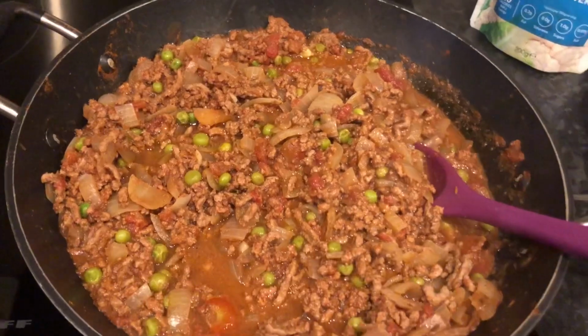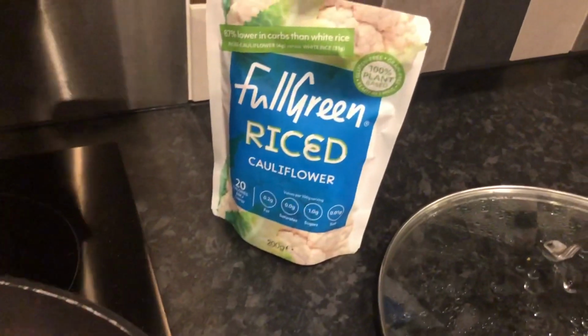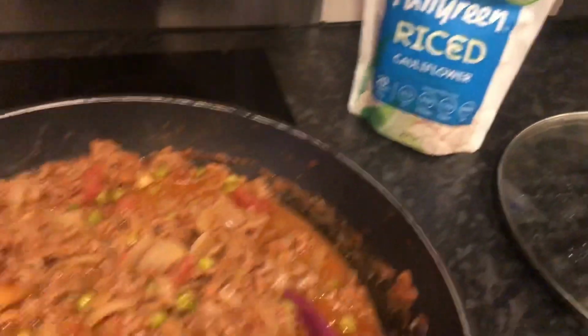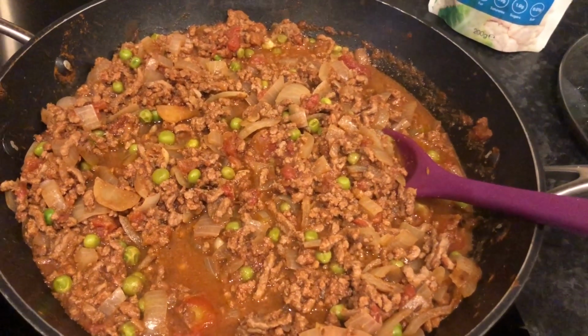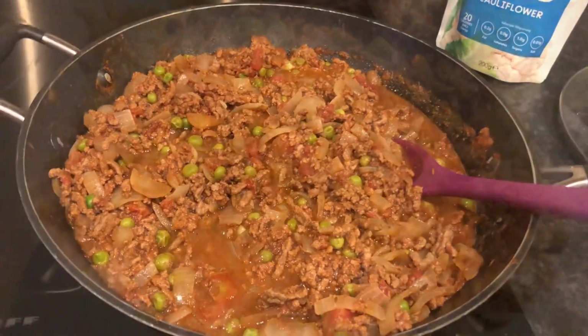So I'll look forward to having that for tea tonight and tomorrow night. So for tonight I'm going to have the full green riced cauliflower, which is free on the plan, and tomorrow night I quite fancy having wedges with it. I think that'll go really nice as well. Maybe even a little bit of cheese on the top, we'll see. But I'm away to try this and I'll insert a picture.